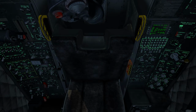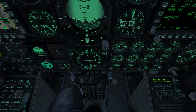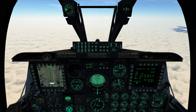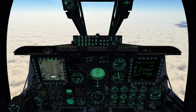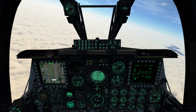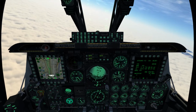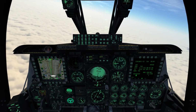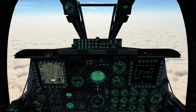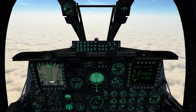TACAN selected and MSP, and plug in our initial heading. So Arco is on the 357 radial from Nellis, so the reciprocal of that is 177, so let's go ahead and dial that into the HSI. There we go. And we're going to be wanting to intercept that radial inbound to Nellis. So we'll make a slight left turn. Just make sure we're heading the right way.